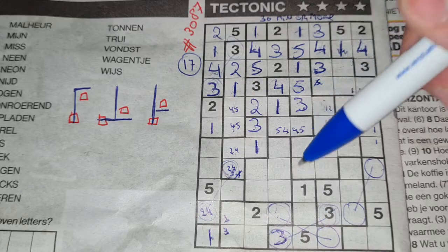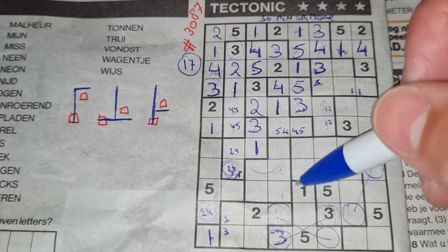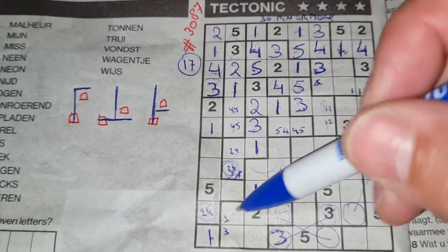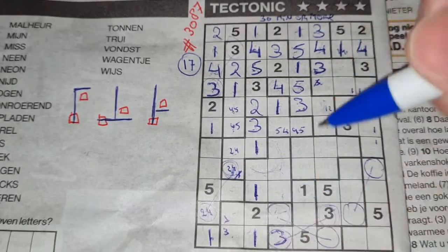These 3 boxes surround the 1. Can it be a 1? Those 2 boxes cannot be a 1. So 1 box left for the 1 should be here. These 2 boxes cannot be a 1. Those 2 boxes cannot be a 1. So 1 box left for the 1 should be here.